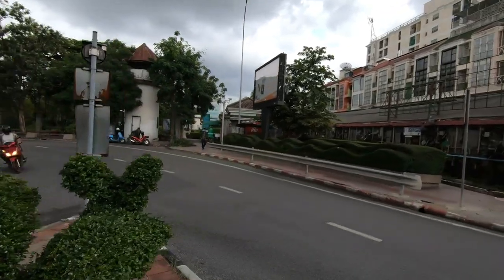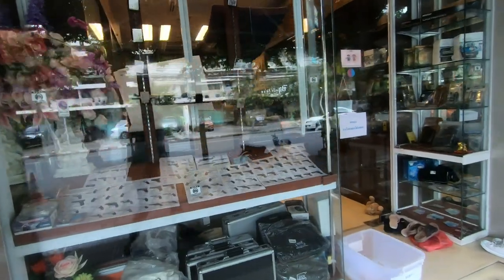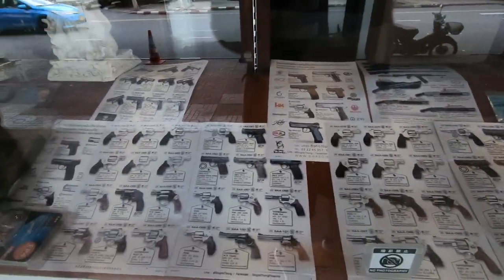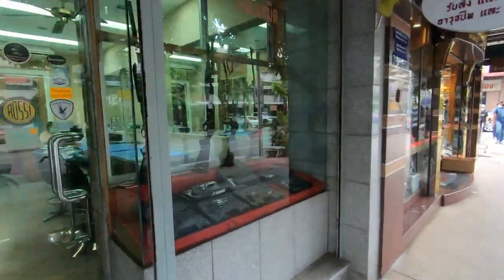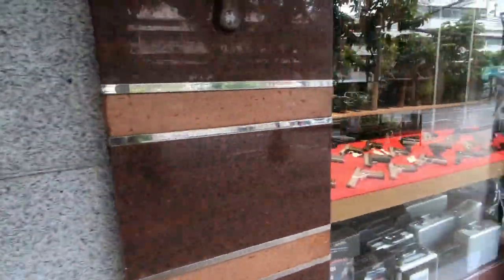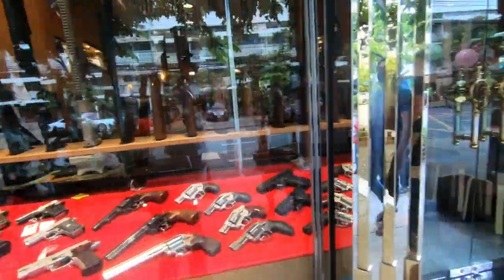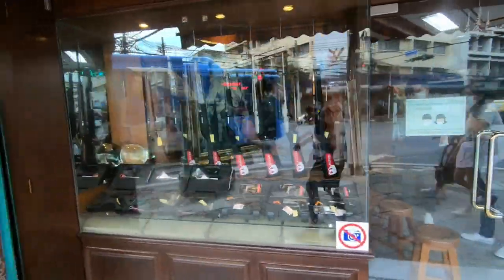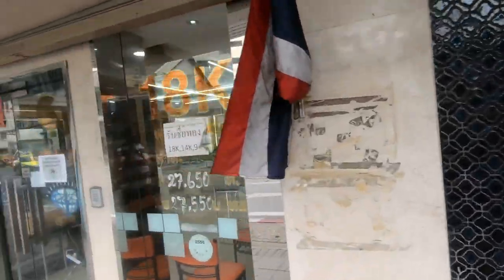Well, this looks like the park. Let's have a go. Surely you're not going to run a monk over. More gun shops and artillery, and pump action. All of these are available. Look. Shotguns, pump actions, AK-47s, Uzis, whatever you want, I think. Definitely the firearms area.